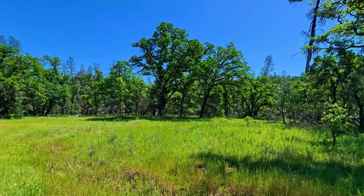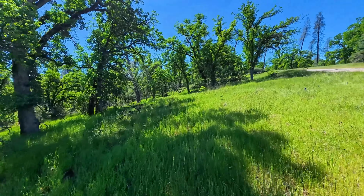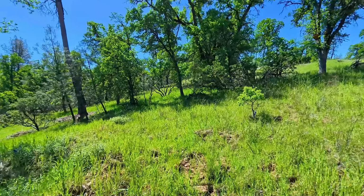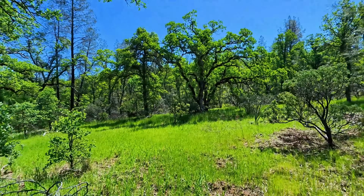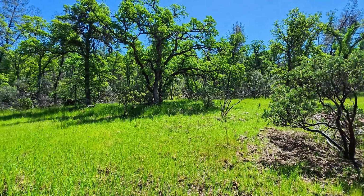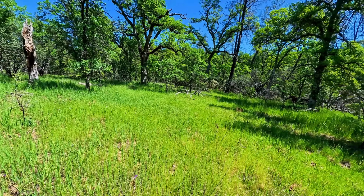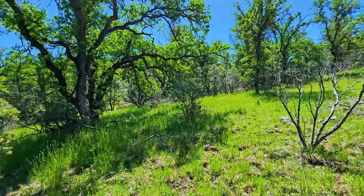This looks like a real nice spot here. Beautiful in here. There is a house next door, but this has got a lot of privacy. So there's a creek down here. Creek's right down over here. I would probably build, if I was going to build a house, somewhere in this ballpark right here before the creek. You'd be a little ways away from the road, and you wouldn't have to cross the creek. Although I'm sure you could with a culvert or something.